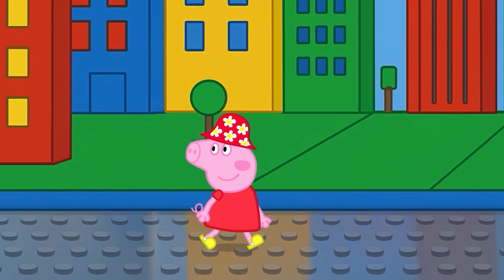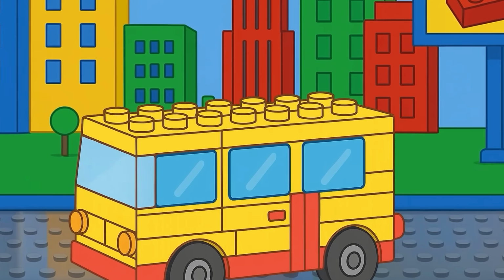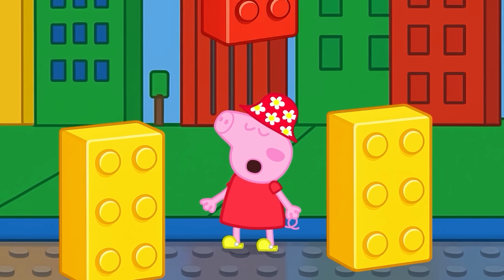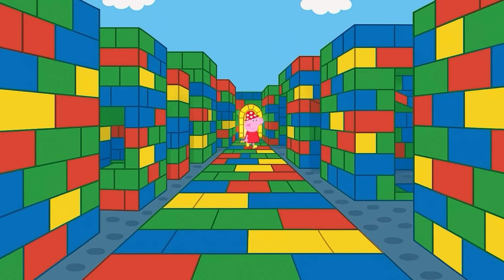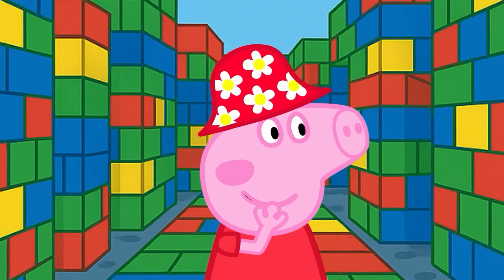Peppa walks down the shiny Lego streets, amazed by everything around her. A giant Lego bus rushes past, and Peppa jumps back in surprise. But suddenly the ground begins to shake. Giant Lego blocks tumble down as Peppa scrambles to escape. Lost inside the maze, Peppa runs desperately, searching for a way out.